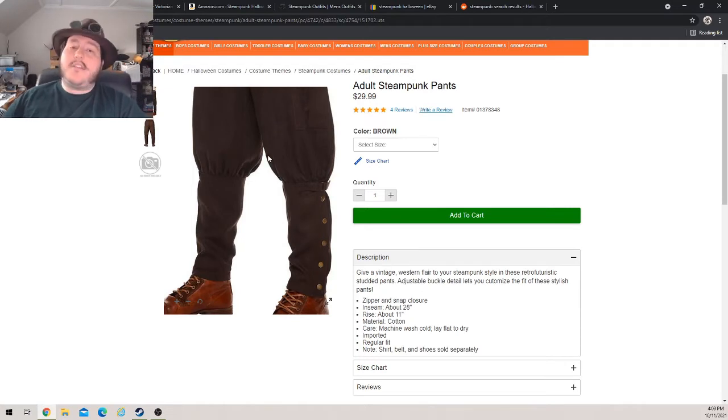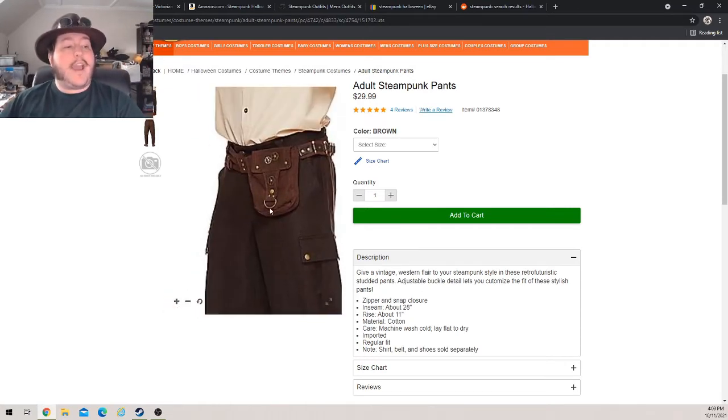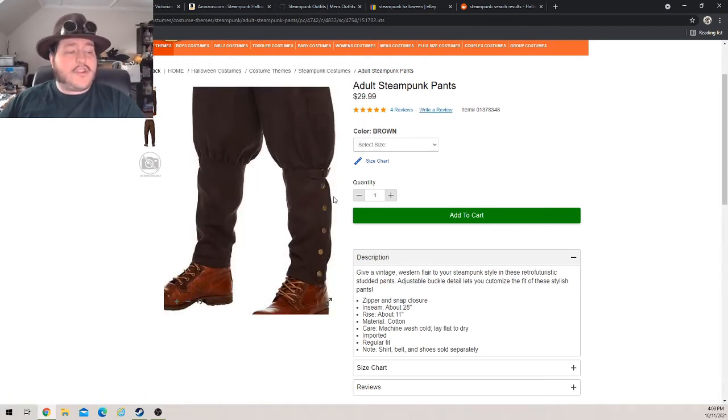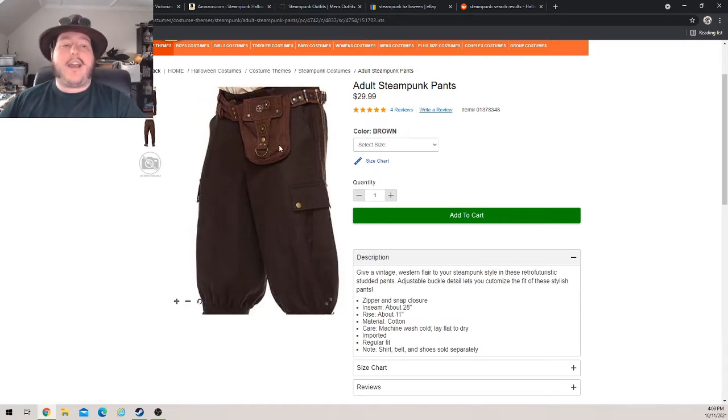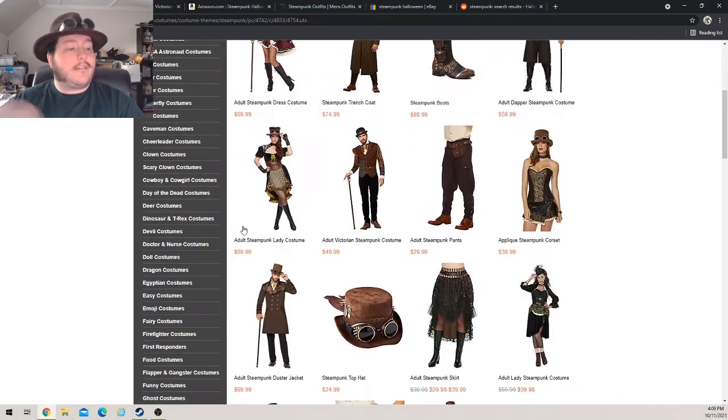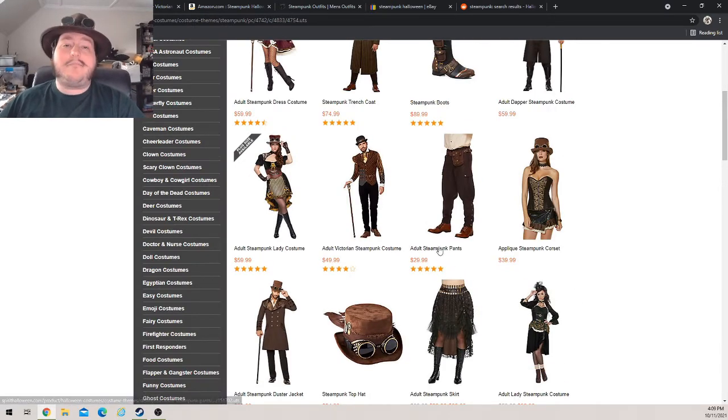I bet you the material is horrific, and I bet you it's probably not worth it. However, these aren't just jeans or slacks that you got at Walmart. These are definitely different. They will help accent your steampunk costume. I think they might be decent.